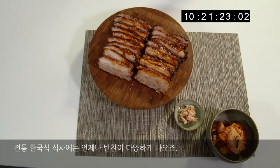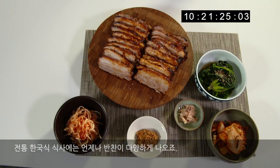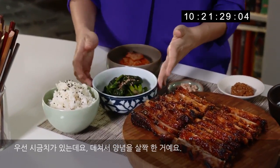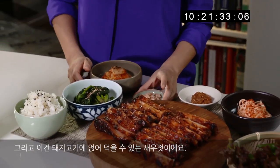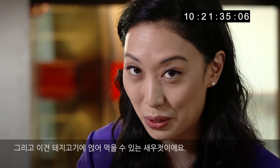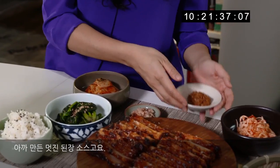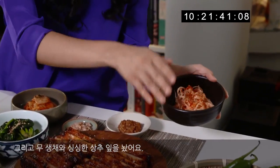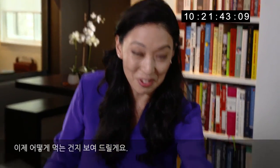The traditional Korean table always has a myriad of side dishes. I've got spinach, which has been blanched and lightly seasoned, kimchi, which you're never left without, and then I've got a little bit of salted shrimp, which you can use also on top of the pork. And this is our gorgeous doenjang sauce, and just a little bit of pickled radish and fresh red lettuce leaves.